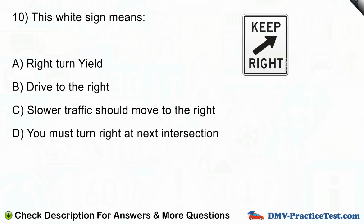Question number 10. This white sign means A. Right turn yield. B. Drive to the right. C. Slower traffic should move to the right. D. You must turn right at next intersection.